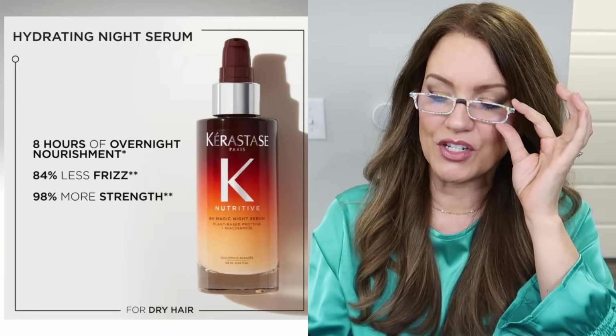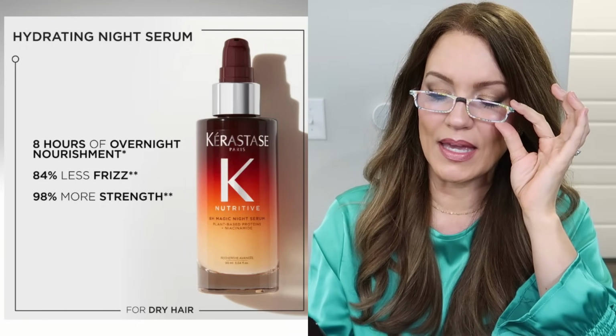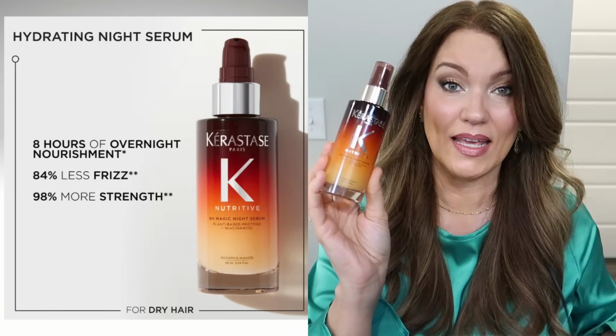If you are going to buy anything else in this sale, this is it. It's a night serum. Let me just read what the actual name is. One moment, because at 51 years old, I can't see anymore. This is their 8-hour magic night serum. This has plant-based proteins and niacinamide in it. I just put like 2 pumps of this on my dry hair before I go to sleep at night. It's almost like doing your skincare on your face at night, so it's kind of like skincare for my hair.